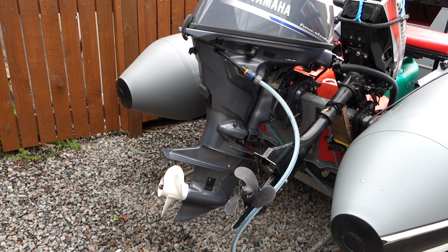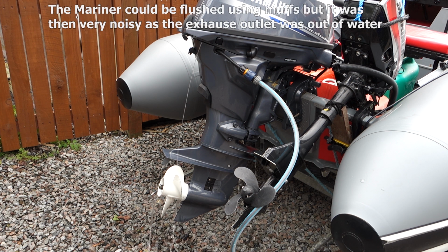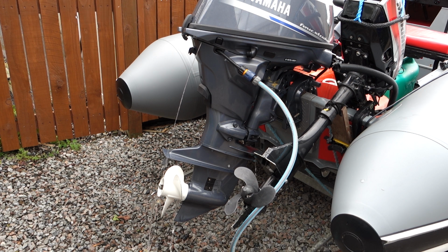Of course, the Yamaha, unlike the Mariner, can also be flushed out without a bucket. Just connect the hose pipe to the inbuilt attachment and let the water run for 10 minutes and the job's done. You don't start the outboard, so it's a silent operation. The reason it can't be started is the impeller does not get flushed, so will run dry and cause issues. But it is a great time saver.